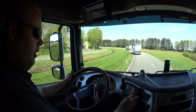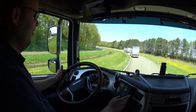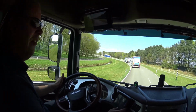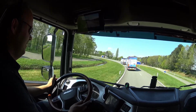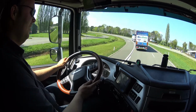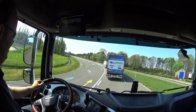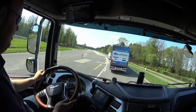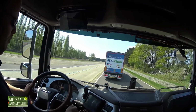There are cars that come join us on the highway with 11 meters distance. That's enough. That's why they normally use 6 meters. There are a lot of cowboys on the road. So now we are back in platooning. Okay. Yeah, I push the button.